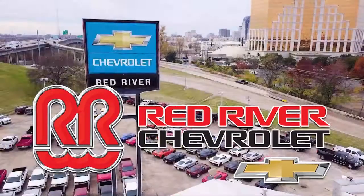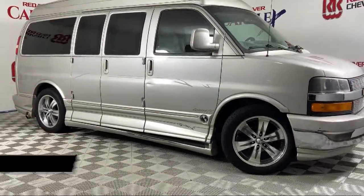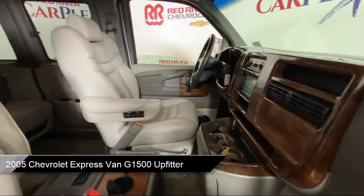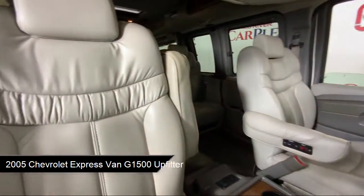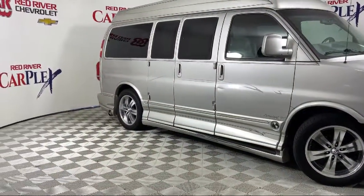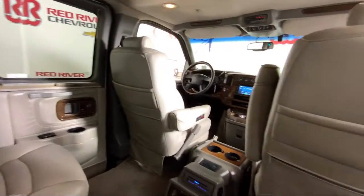And we'd like to tell you a little bit more about this vehicle that comes equipped with keyless entry, heated door mirrors, chrome bumpers, steering wheel controls, air conditioning, rear air conditioning, CD player, side airbags, cruise control, heavy duty rear locking differential, and much more.